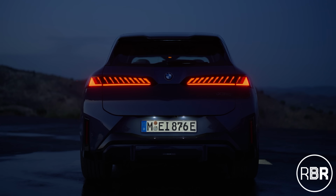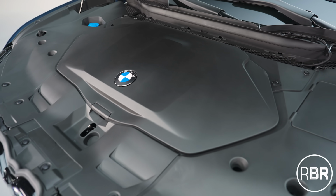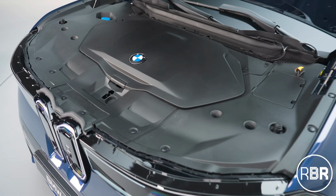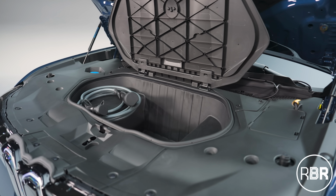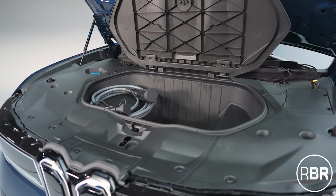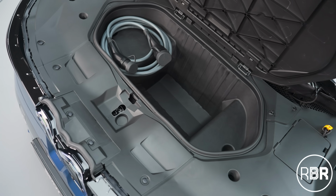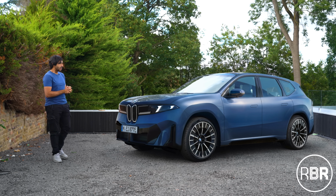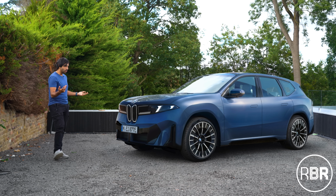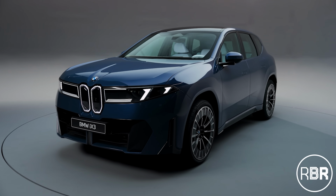And then one unique element of the front, we have got a frunk now, so a 48-litre frunk. What's quite interesting, it's got its own flap once you open the bonnet, which I haven't seen others do, and that helps even out a bit of the less boot space compared to the ICE one that we'll talk about in a minute. But yeah, that's a nice little thing for storing your wires, etc. within there. Now, of course, this is the big talking point, this front end, and it's going to roll out to all BMWs later. And my opinions on this are coming, so hold on, let's talk about the rest of the design first.